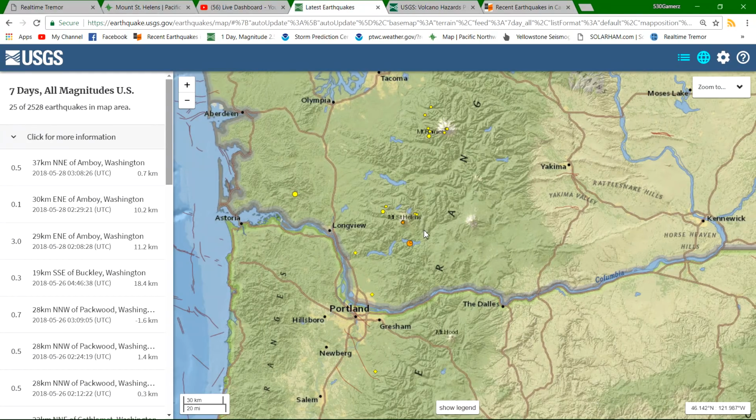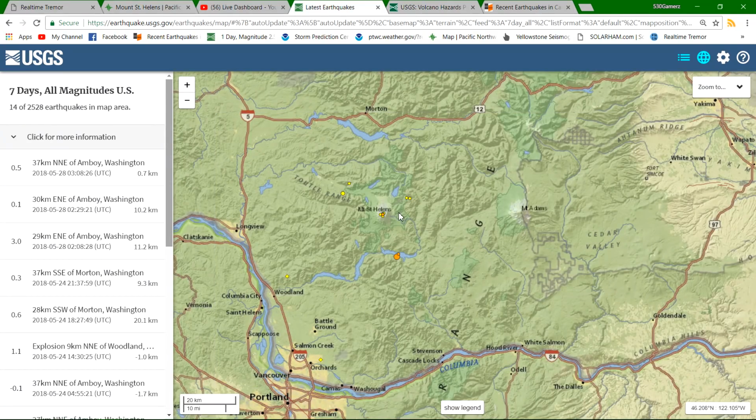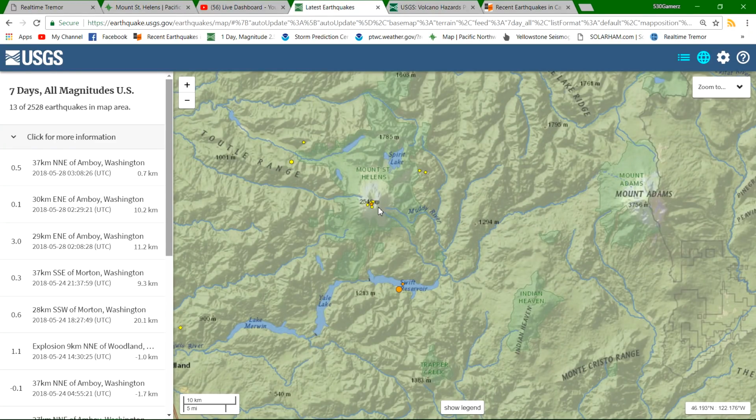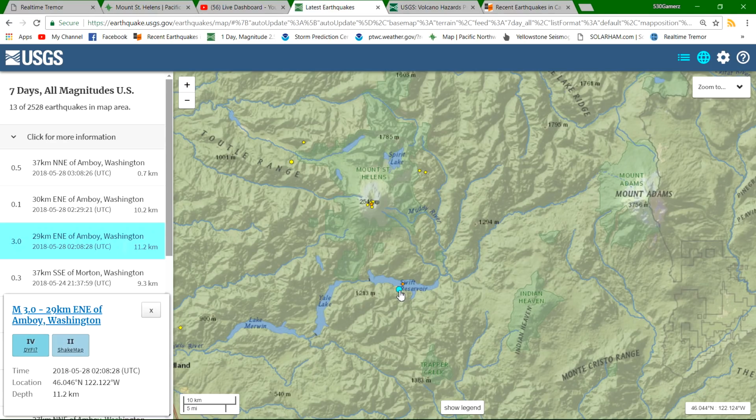Okay, so here's the last 7 days, all magnitudes. A little bit of earthquake activity occurring at Mount St Helens region, and that's the volcano right here. Everyone should know of Mount St Helens, pretty popular volcano. I remember when that thing blew, I was just a kid, and my parents were up around this area when that did happen. The biggest earthquake activity is this 3.0, and that's well south of the region.